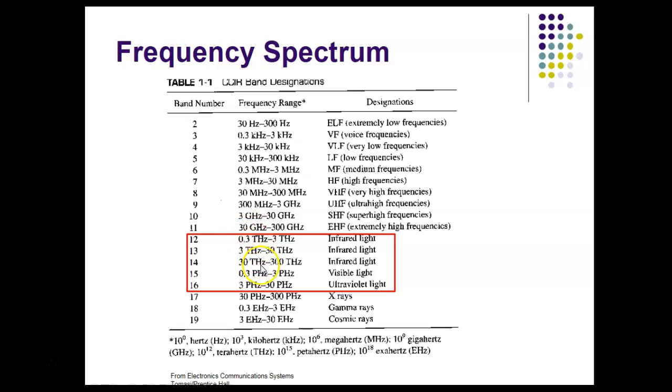So this is our visible spectrum right here. So we have ELF, VLF, LF, MF, HF, VHF, UHF. These used to be our TV channels right here. So VHF is very high frequency. UHF is ultra high frequency. So this was back in the old days when we had TVs. They came out with the UHF channels. So that's what it was. That was the ultra high frequency channel. And then this is the visible right here. And then we get into X-rays, cosmic rays. When we get into ultraviolet, these wavelengths right here start getting dangerous, right?